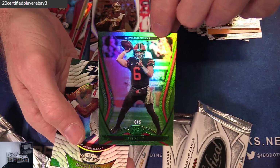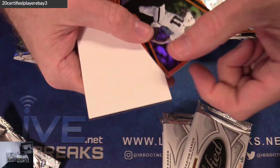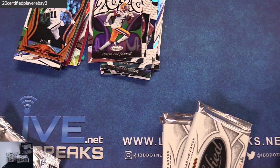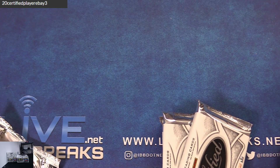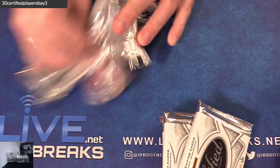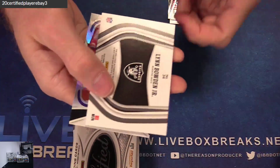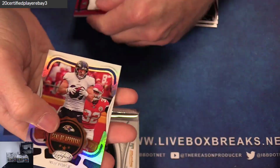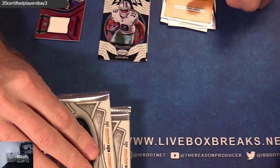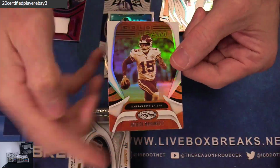Baker, 4 out of 5. Mayfield green. Nice for the Baker owner there. A Henry Ruggs, nice orange, $1.99. Justin Jefferson. And then Bolden Jr., $1.99. Andrew. Kamara or Cooper. TJ Watt, $4.50. Got a Patty, gold team.